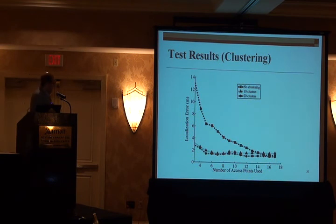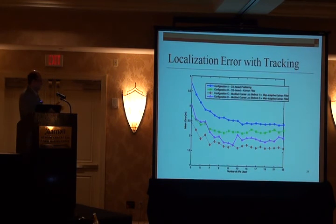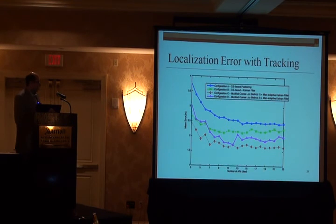But if you're clustering, you get to sub 10 meters, which is about 2 or 3 meters of accuracy. Another test, the previous one was not using the Kalman filter. Here you're using the Kalman filter. As you can see, with the tracking, you increase the precision or reduce the error, and you go to below 2 meters, maybe to 1.5.